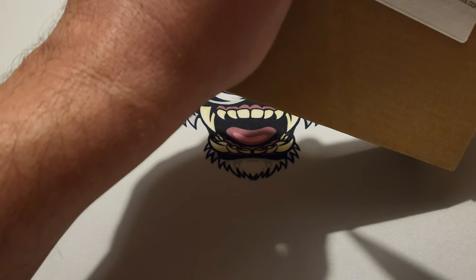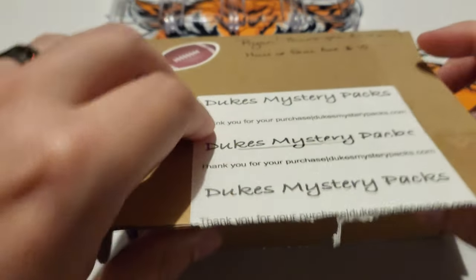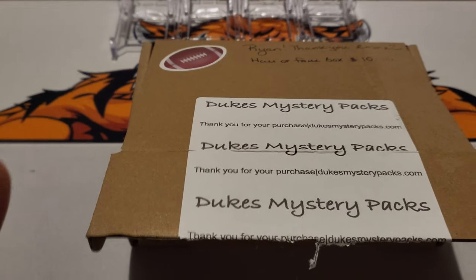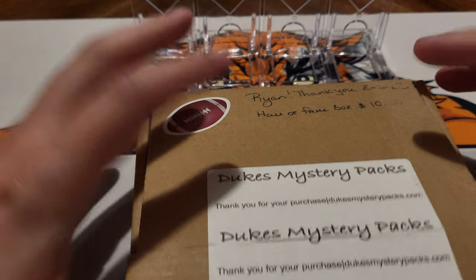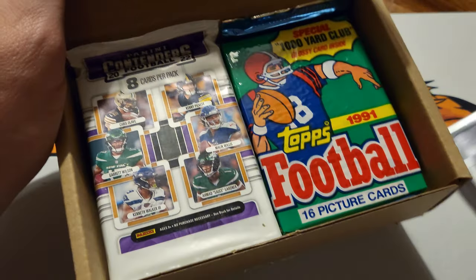Hall of Fame box, I would imagine it's probably going to be lower dollar stuff, just based on what the website says. I was checking it out. Apparently she started collecting with her dad as a kid years back. My assumption is that was Duke, or it is Duke. I apologize, I don't want to be posthumous. But she started collecting with him and just kind of got into doing packs.